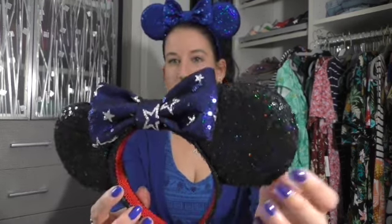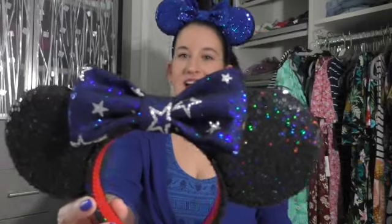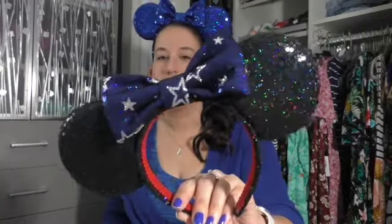Here's another pair from Mouse Fitters. This is the Fantasia one. So you have this sparkle black, I mean, look at that. And then you've got Mickey's hat, the Sorcerer Mickey hat bow. A lot of people tell me this reminds them of the Cowboys, which I'm a Giants fan. So, you know, doesn't always rub me the right way, but this is another pair and they're the same style as these. When you order pairs from her, you know you're gonna look good on them. If you look good in one pair, you'll look good in all of them. That's how I say it.